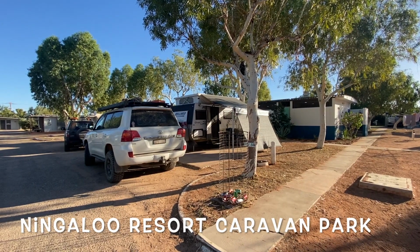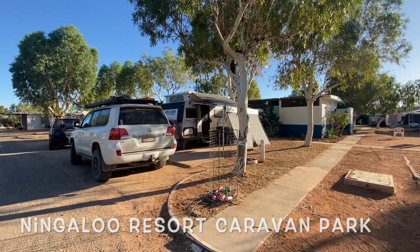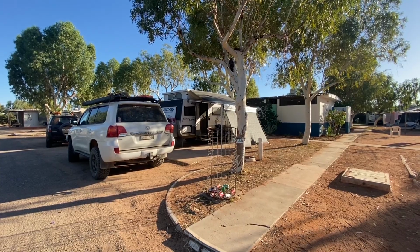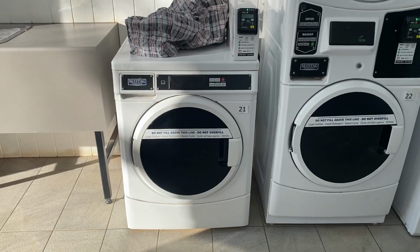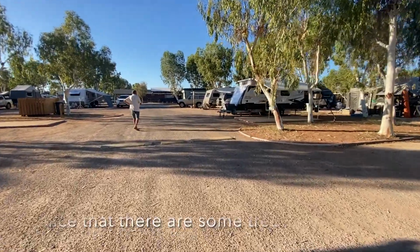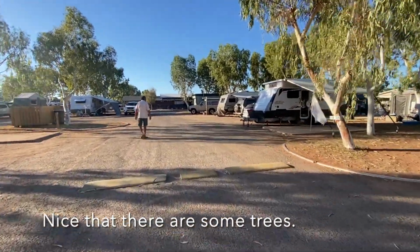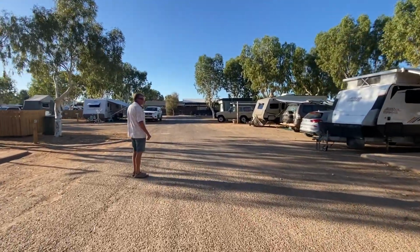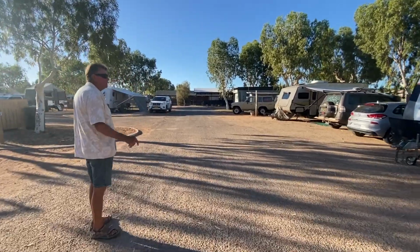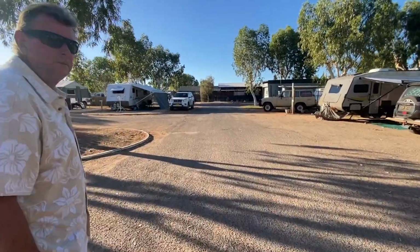Outside at Exmouth Ningaloo Resort Caravan Park, and we're right near the amenities and the laundry. So we've washed all our sheets and clothing, and now we're just going to have a little drink at the restaurant here, and then our beautiful best friends Pete and Moore are picking us up, and we're going to the brewery for dinner to Whalebone.